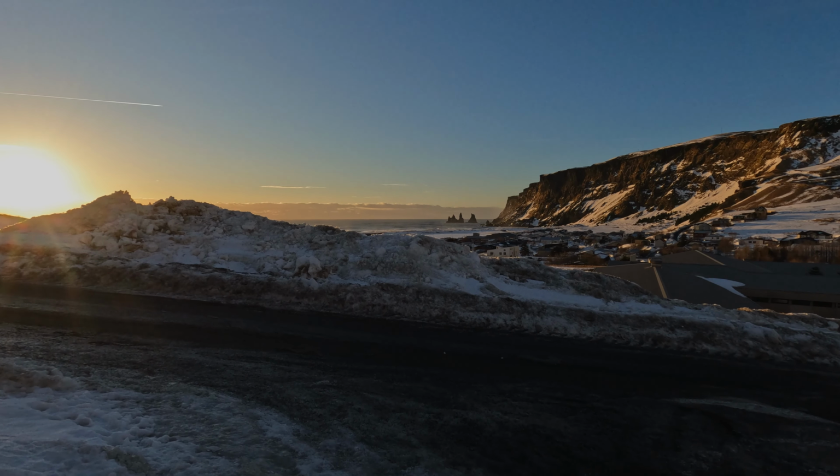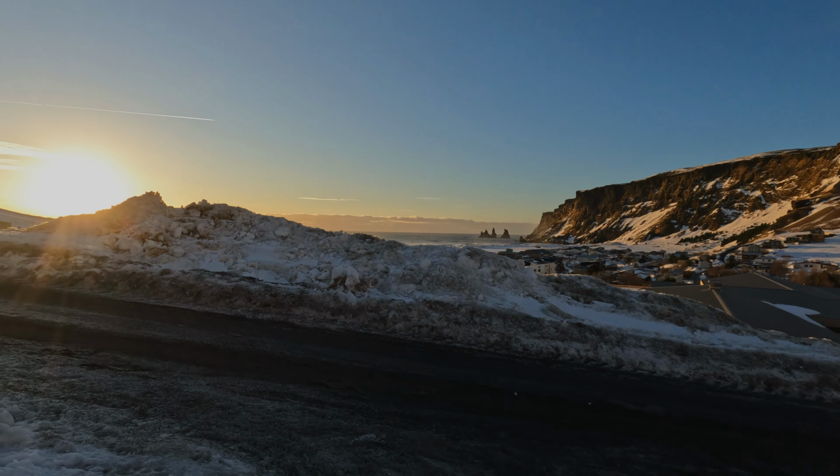On day 8, we retraced our path from day 6. We had nicer weather this time around to enjoy the beautiful seaside town of Vik, with its black sand beaches and basalt sea stacks.